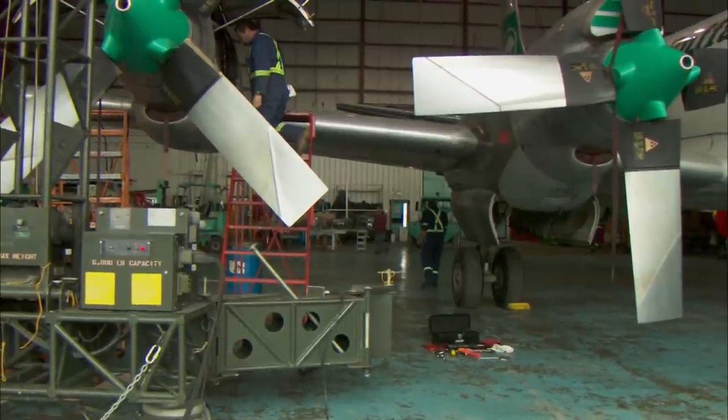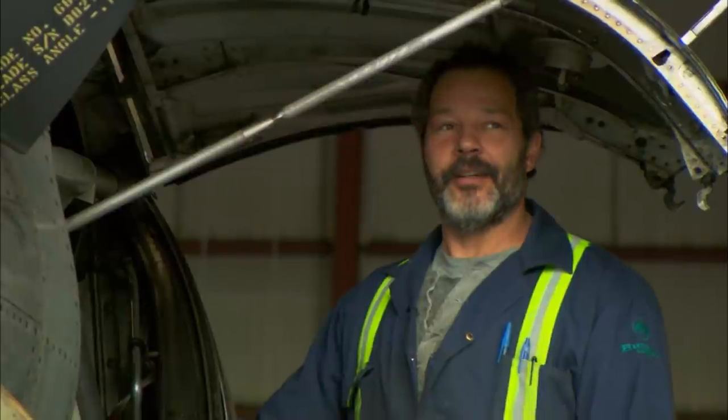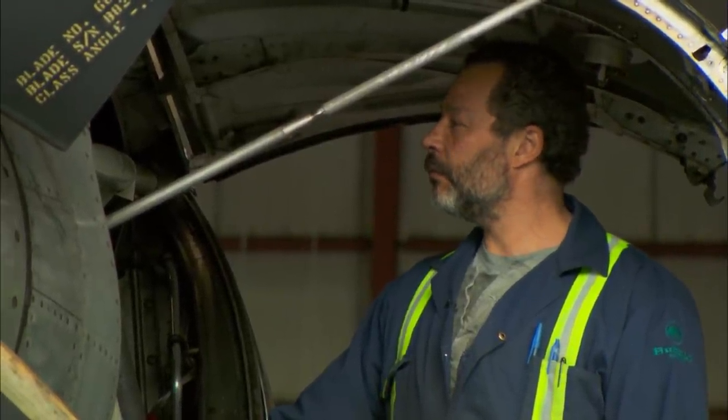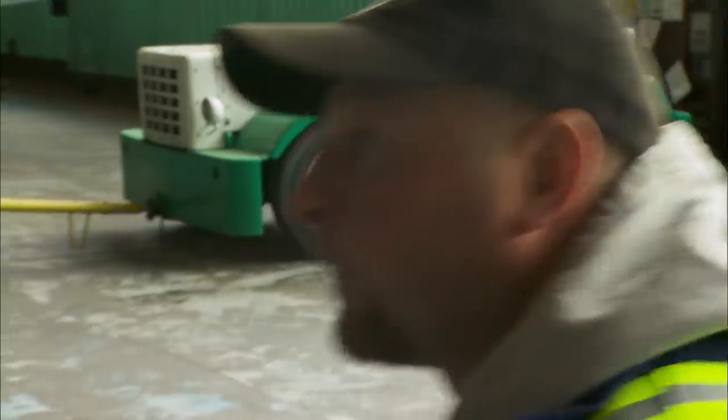Juan's ready to walk, but he knows there's a crew flying in, and they're counting on his help. The sooner the aircraft's back in service, the sooner it's gone back to finish its job. So you gotta get the job done. You can't lollygag around, right? Straight. How far is it gonna go?